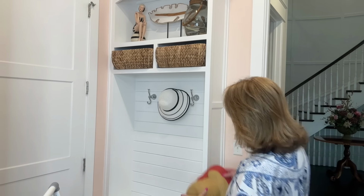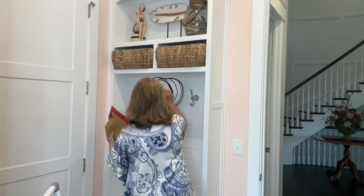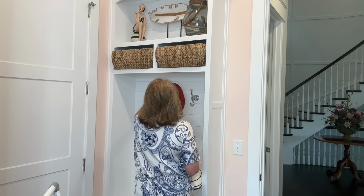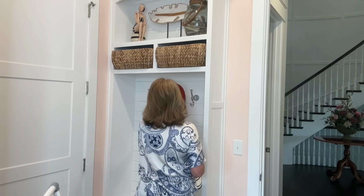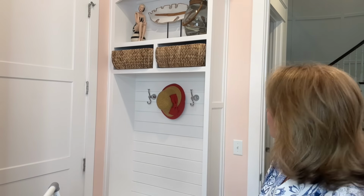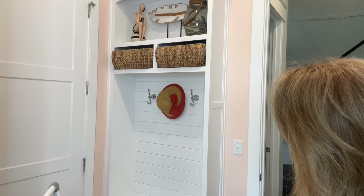I don't know, not minding that. Here, let's do that way. What also may have some impact on which hat I choose would be the pillows that I put down here, or a long pillow. I'd love to put a long pillow.